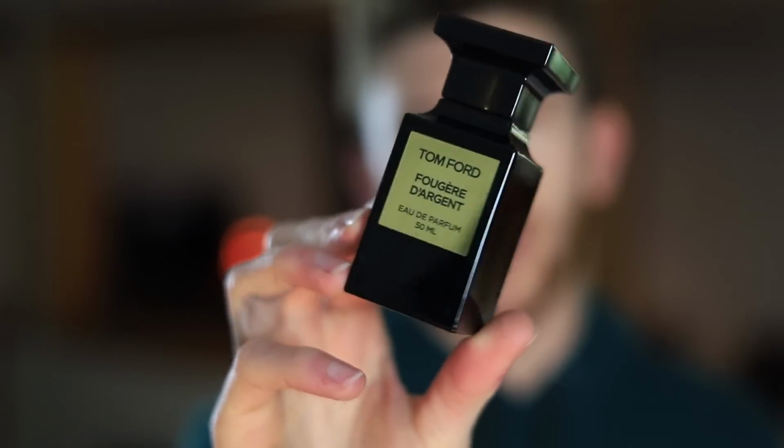So that is what I wore on Sunday. Always love F Black, one of my favorite cheap fragrances for the fall and winter. On Monday, I went with Tom Ford Fougère d'Argent.